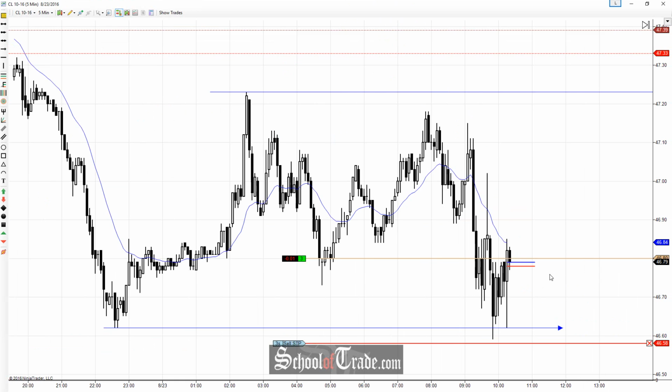Now, trying to call a reversal in any market is always difficult. In this case, you're buying the lows of a range, so this type of reversal is a little bit easier to get your hands on. But we are buying probably about 25% off the low, so expect a little bit of a correction, which is why the stop is down here. You may be able to get a better fill, but overall, we shouldn't ever break back down below that low. If we do, I don't want it anymore.